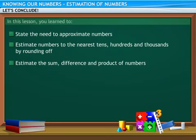Congratulations! You have successfully completed this lesson. In this lesson, you learned to state the need to approximate numbers and to estimate numbers to the nearest tens, hundreds and thousands by rounding off. You will also be able to estimate the sum, difference and product of numbers.